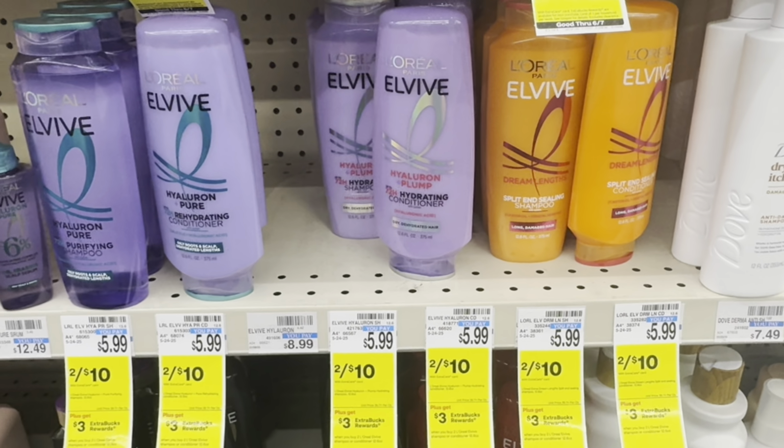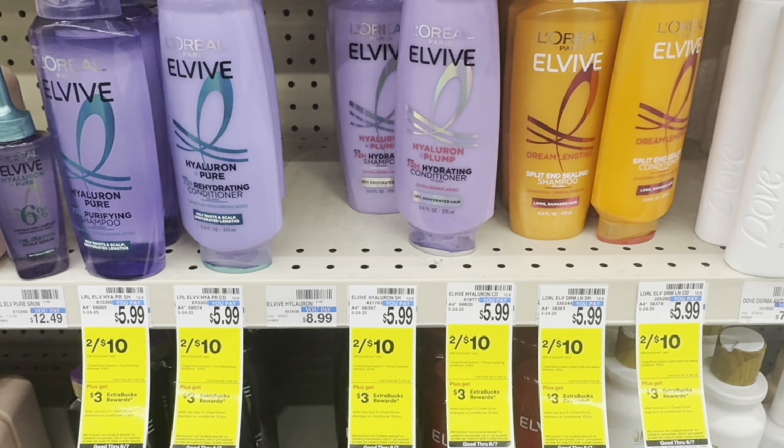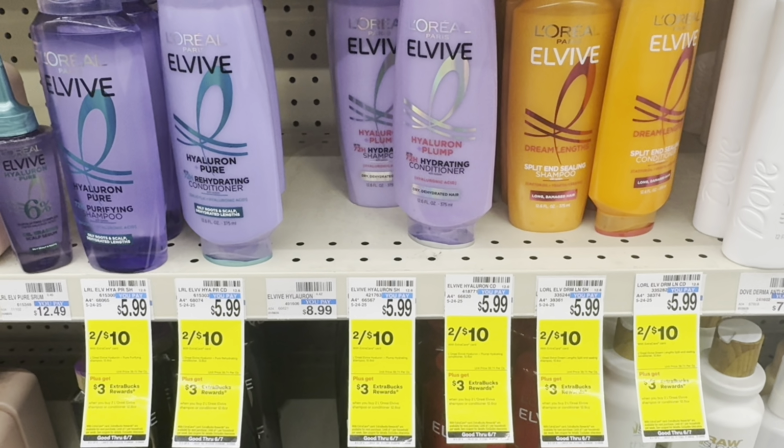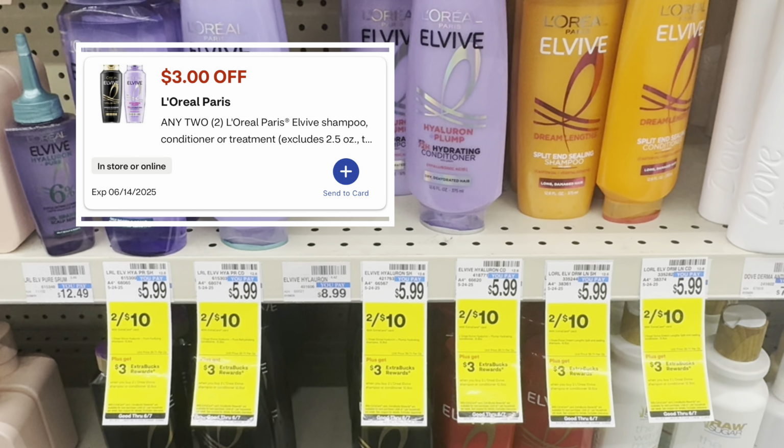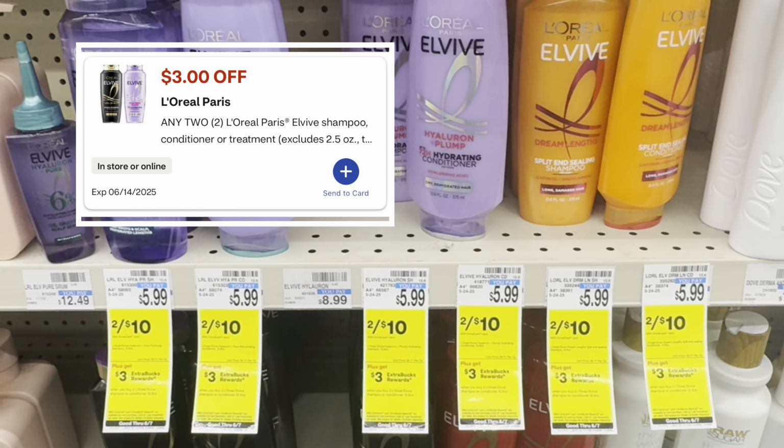This deal got better this week, and that's the L'Oreal Elvive Shampoo and Conditioner. They're on sale for 2 for $10, and when you buy 2, you get $3 back. Pick up 2. We have a 3 off 2 digital coupon that will drop it down to $7 and you get 3 back, making them just $4 or $2 each.